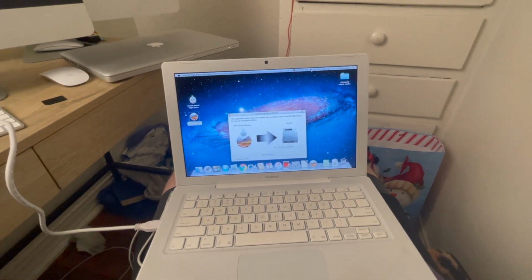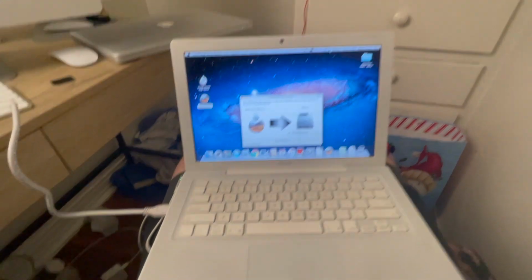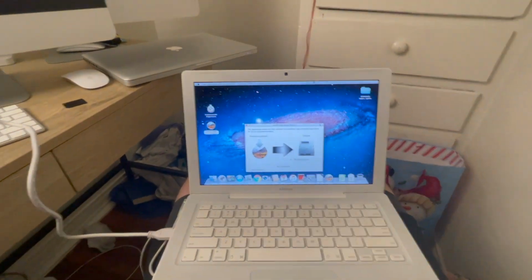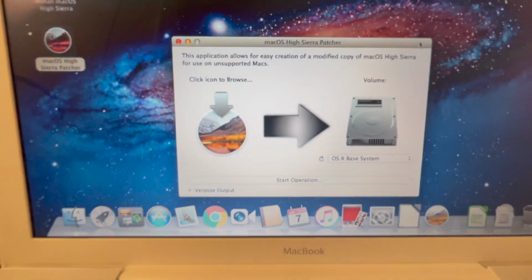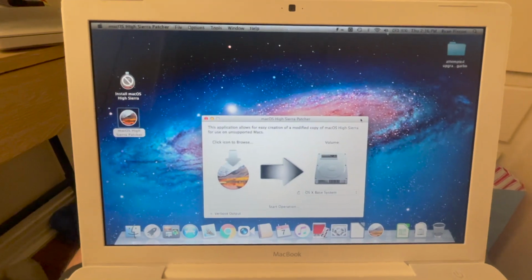Don't buy cheap batteries. Seriously, I've said it before, I'll say it again. Do not buy cheap batteries. They don't last. This thing barely lasts an hour now. But it's still good for making a High Sierra installer. Said that I can't install High Sierra on this machine.